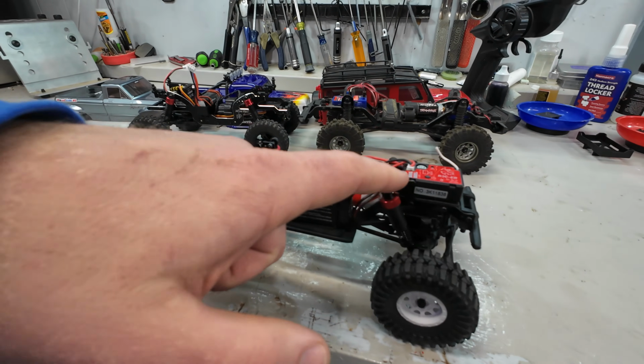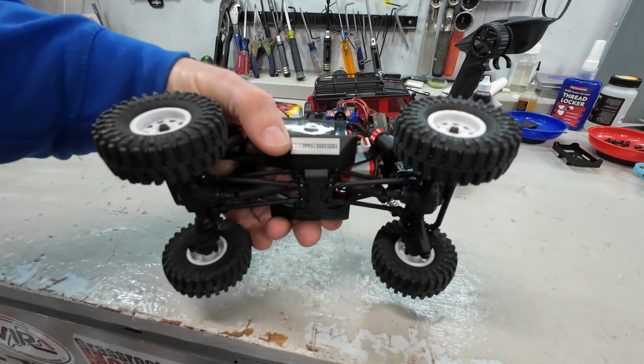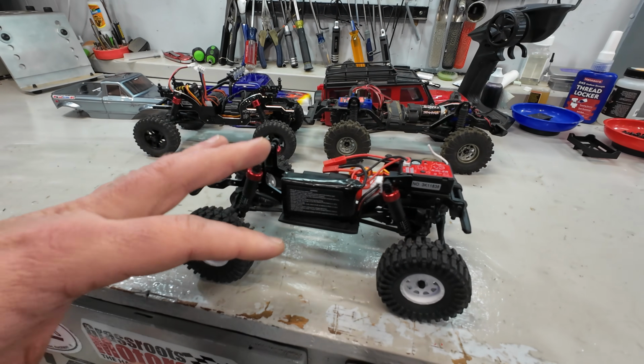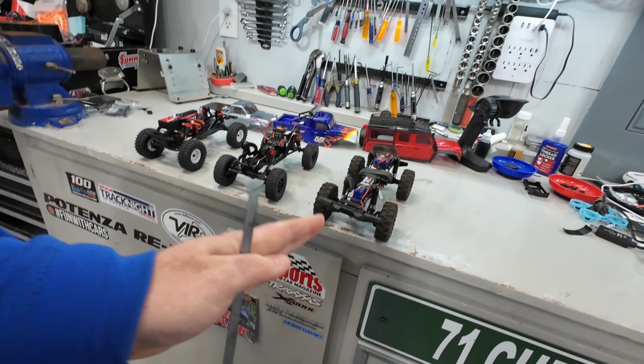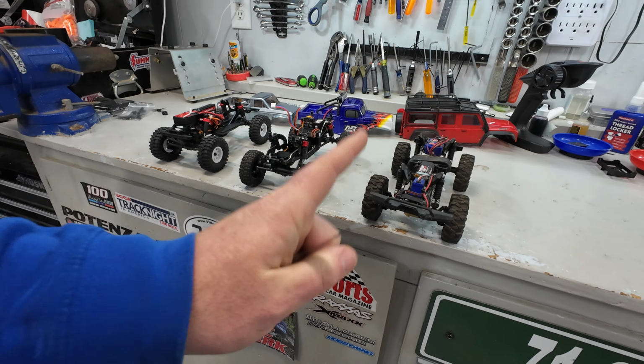We have multiple shock mounting options, both front and rear, but when it comes to the link mounting itself, we are fixed. There is no adjustability there whatsoever. First place goes to the Furitek, second to the Ascent, third to the TRX-4M. All three trucks come with similarly sized tires and portal axle.